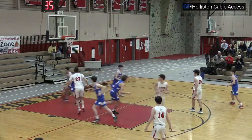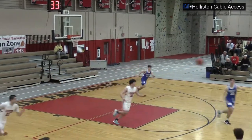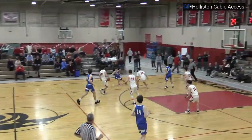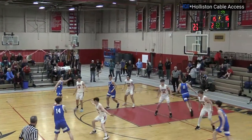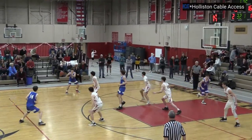Nice job. Nicely done. You make those free throws, it's all the difference in the world. All the difference. Three-point play for OZ. 16-15, Holliston down one. 7:44, 41 left to go in the half. Got to get those hands up a little bit higher.